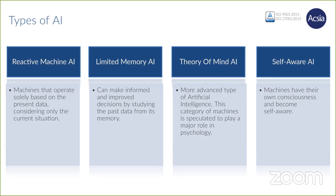Now let's go to the next type of AI, that is theory of mind AI. Theory of mind AI has not been fully developed, but research is happening in this area. It's a more advanced type of artificial intelligence, a category of machine which is speculated to play a major role in psychology, for detecting the psychology of human beings or mimicking it. And the last type of AI is self-aware AI. Machines have their own consciousness and become self-aware, still not developed. So these are all the types of AI.